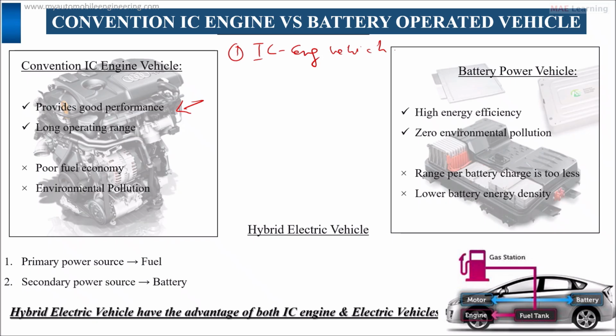Now the second type is the battery powered vehicle. This image is showing a battery pack. Here we can see an electric car with a big battery pack, which is used in the electric car. These cars run only on the electricity stored in the battery.